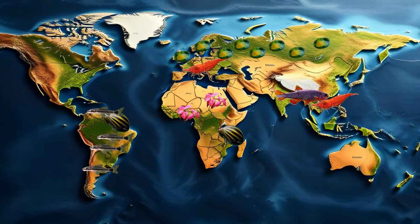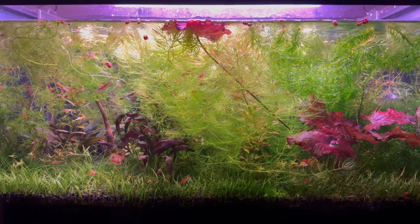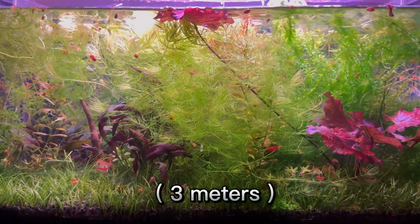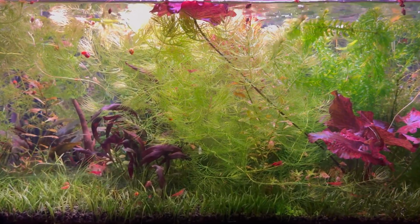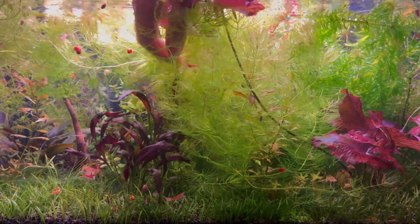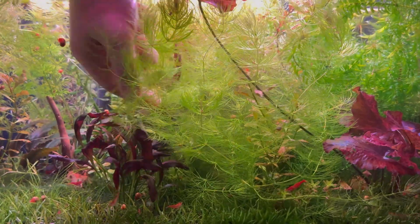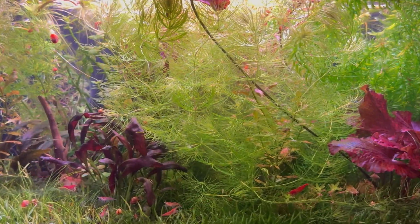Has a remarkably wide natural distribution. It is found on every continent except Antarctica. Because it can grow very quickly and in nature can reach a length of 10 feet, the plant can become invasive in certain lakes and waterways where its growth becomes excessive, impacting native ecosystems and recreational activities.